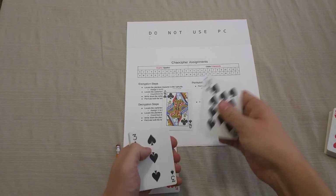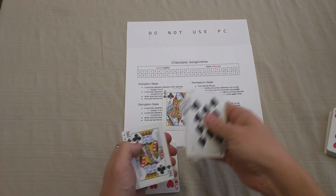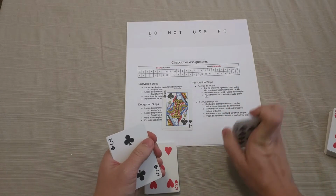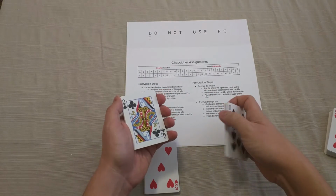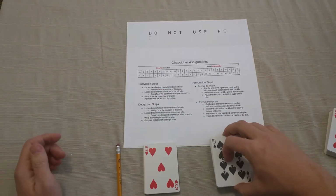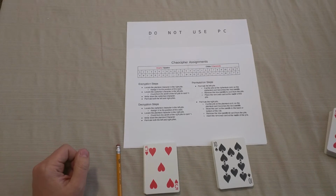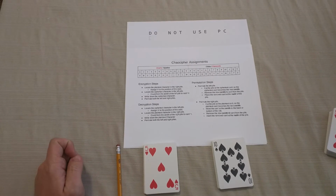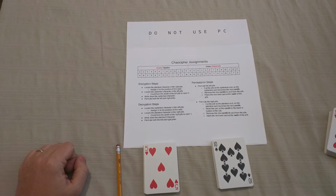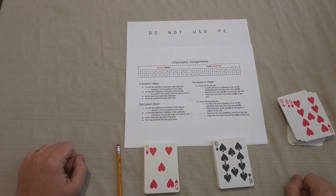So 1, 2, 3, 4, 5, 6, 7, 8, 9, 10, 11, 12, 13. My removed card goes into the 14th spot. Okay? And now I've permuted the right deck, and I'm ready to encrypt the second plaintext character. So let's go ahead and encrypt a few more. I'm going to go through the steps a little bit quickly, see if you can follow along, and then we'll look at the decryption steps with my decryption deck, which I have on standby right here.